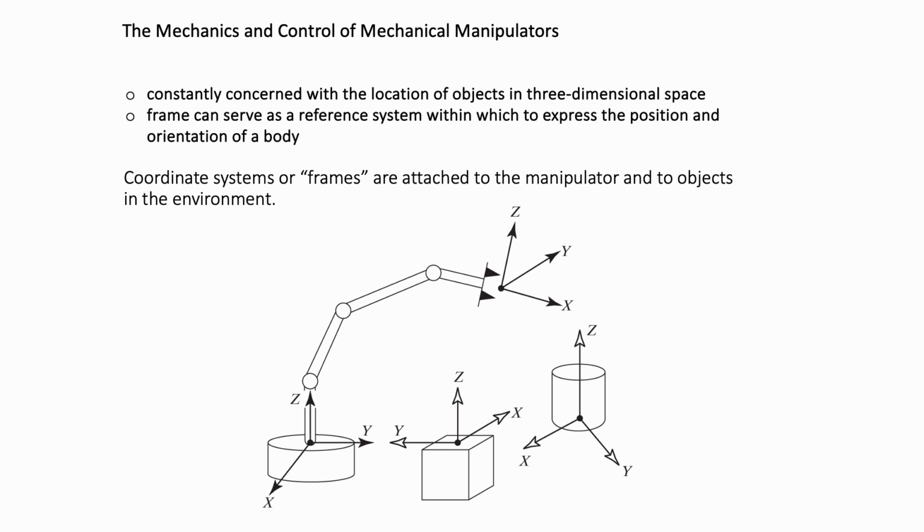A patient's frame is defined based on the medical imaging data, enabling the robot to navigate the patient's anatomy accurately. Additionally, a tooltip frame may be used to track the exact position of the surgical instrument's tip, ensuring that it follows the planned trajectory during the procedure.